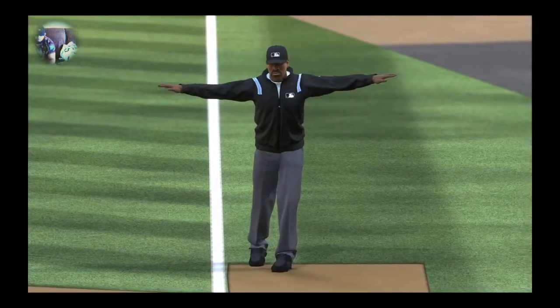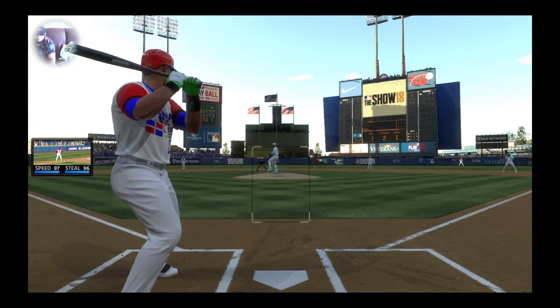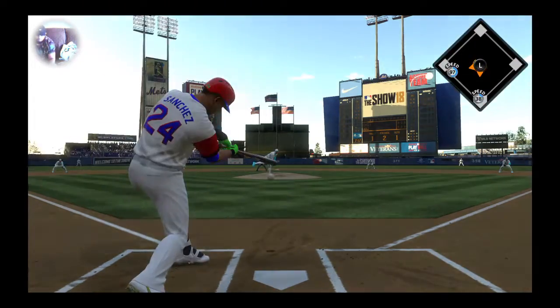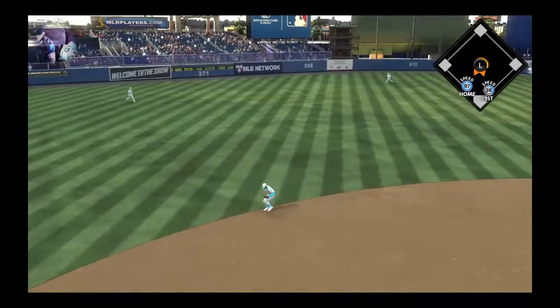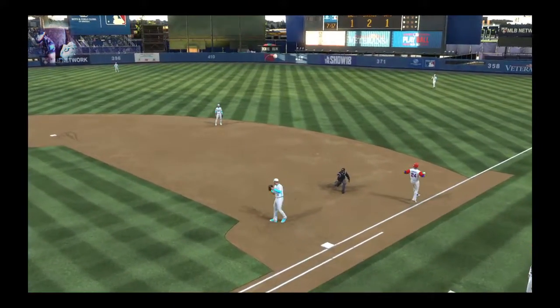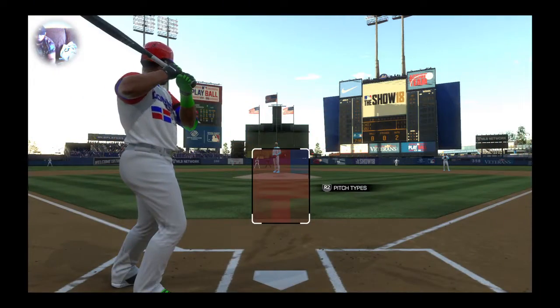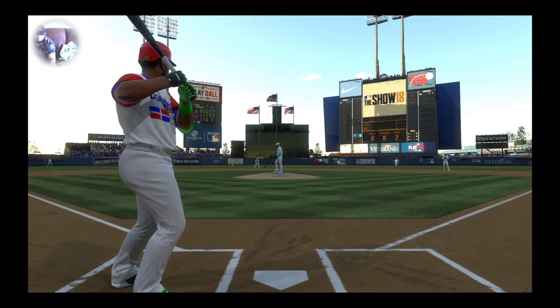Check swing. Did he go around? No, says the first base umpire. It's ball 1. The 1-2. Hit on the ground to short. Throw to first is in time, but meanwhile the runner is in to score. So now it'll be the 4-hole hitter, Edwin Encarnacion.